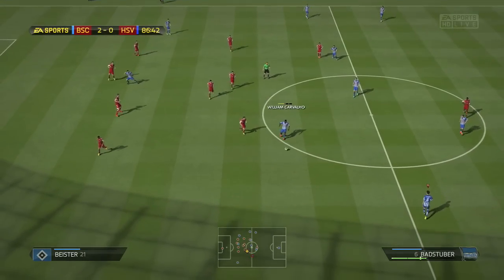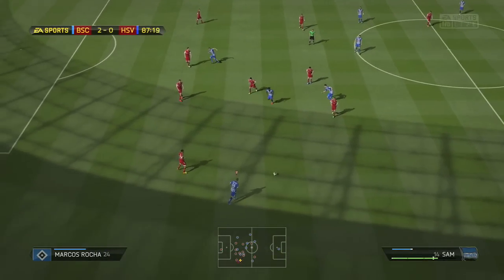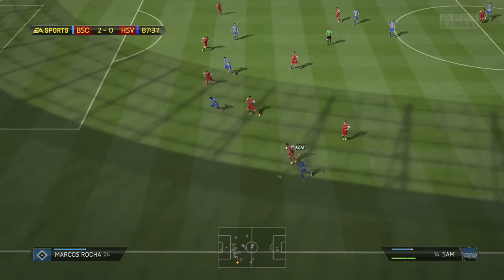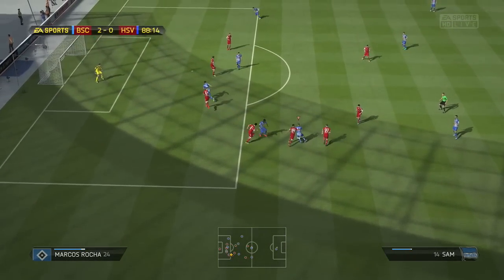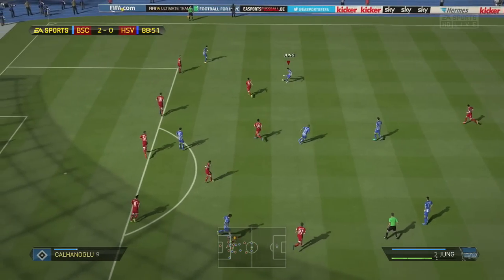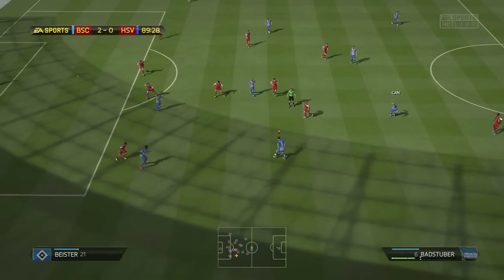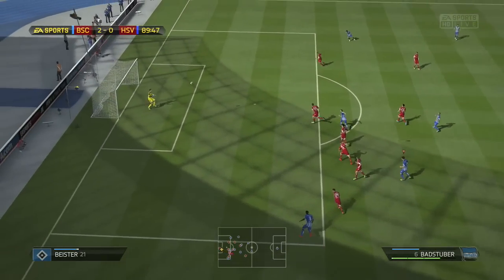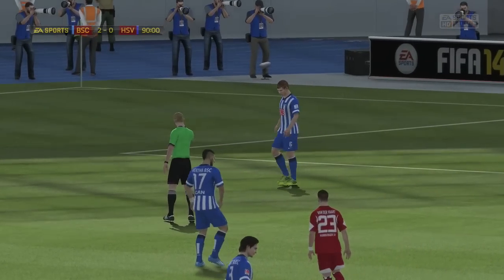Emre Can finds William Carvalho, who flows it towards Badstuber. Badstuber fake shots around the defender, and then plays that wide towards Sidney Sam. Sam takes on his man and beats him with the fake shot. Then the Berba spin. He keeps on going. I'm looking for a runner and someone to pass it to. Eventually, I find one in Sebastian Young. Young gets past his man. He keeps the ball and finds Emre Can. Can finds Badstuber. Badstuber's got space to shoot, so we do, but it's a simple save for the goalkeeper. And that was how the game would finish with a 2-0 victory.